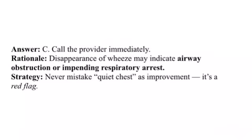Call the provider immediately. Rationale: disappearance of wheeze may indicate airway obstruction or impending respiratory arrest. Strategy: never mistake a quiet chest as improvement, it's a red flag.